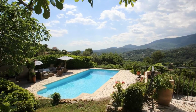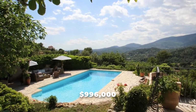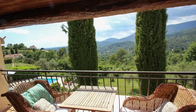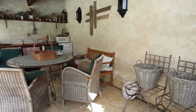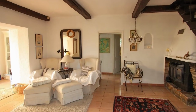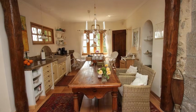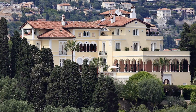You could purchase this property on the Côte d'Azur in France for $996,000. It has a pool, a nice garden area, and breathtaking views from several balconies. For genuine atmosphere, the warm interior has fireplaces, ancient wood beams, and abundance of limestone and tile. However, does it measure up against the most costly house in France?